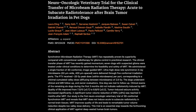But even with these unknowns, this veterinary trial represents a significant milestone in MRT development. Absolutely. It's a shining example of how scientific curiosity and technological innovation, coupled with compassion for both animal and human health, can lead to groundbreaking medical advancements.